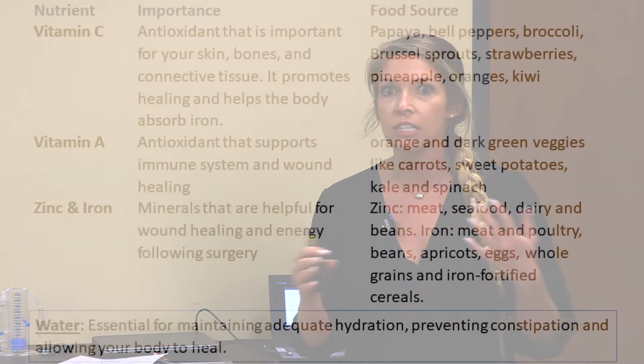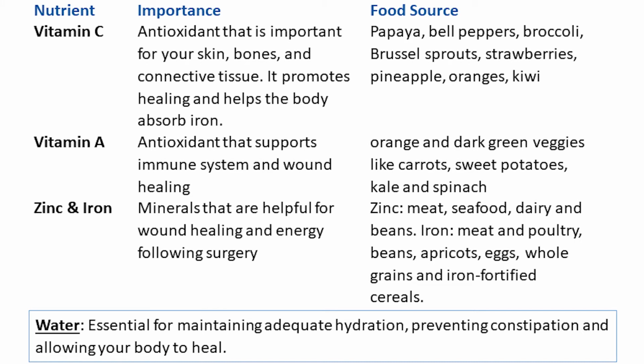The more colorful you make your plate, the more that you're going to be meeting all of your vitamin and mineral needs, because all of our vitamins and minerals play a part in good nutrition and good health. These are just a couple specific ones I zeroed in on. So just eat a rainbow, make your plate as colorful as possible.